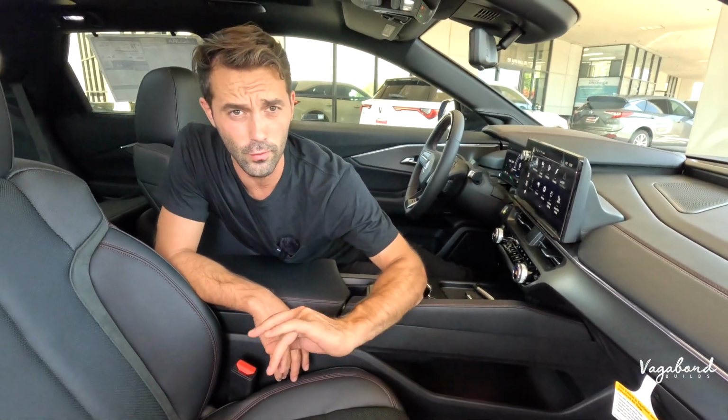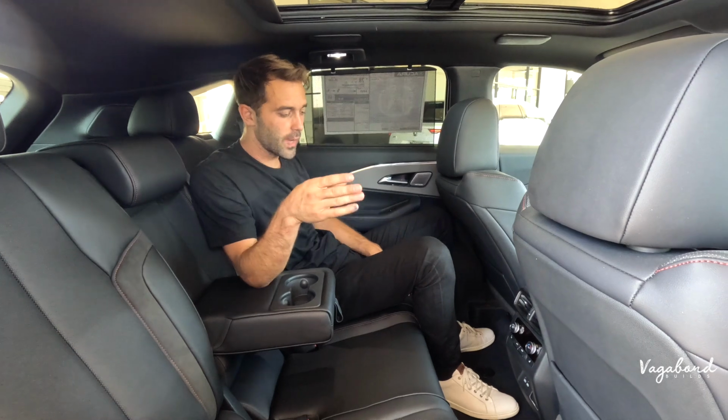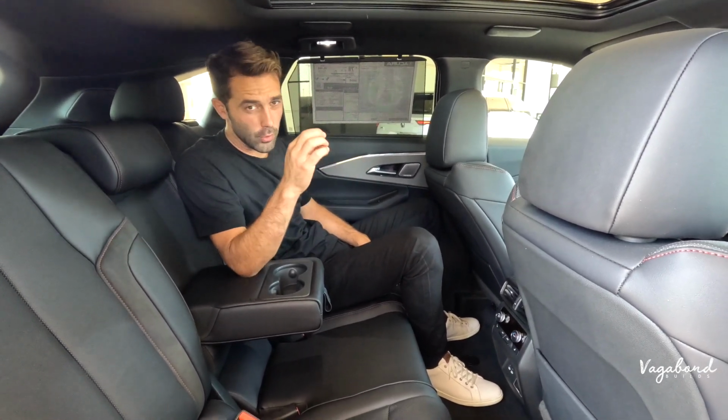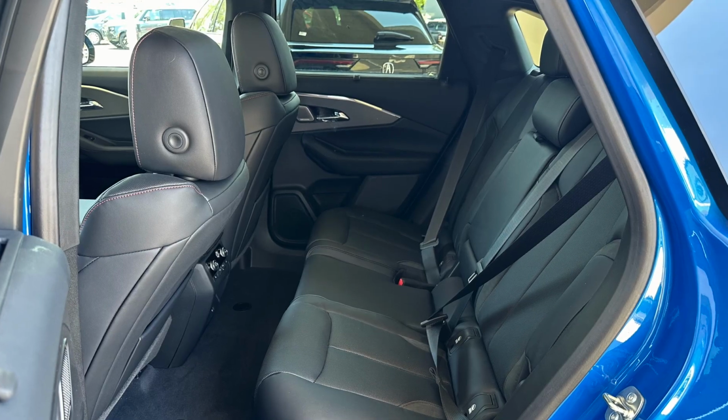Now let's go ahead and shoot over to the second row seating, talk price, drop that MSRP sticker, and finish up with this video. So second row seating, to get you guys to understand perspective, I'm about 6 feet 2 inches. So you guys get an idea of how much room you have in this car. Leg room is completely there. Head clearance is completely there as well.